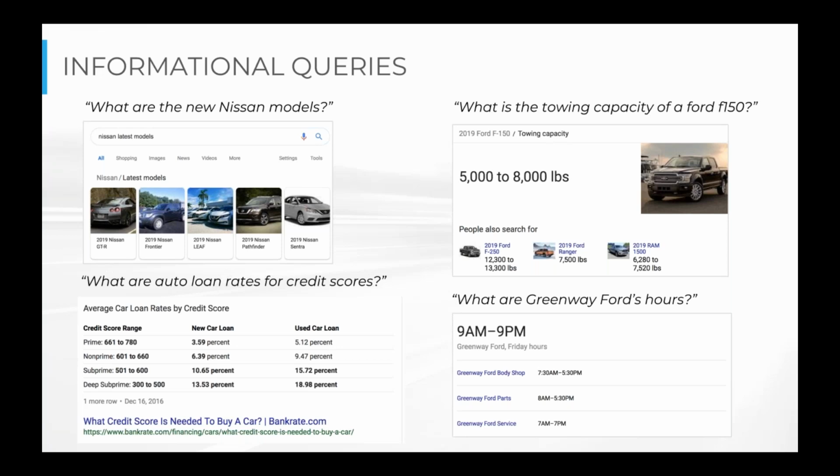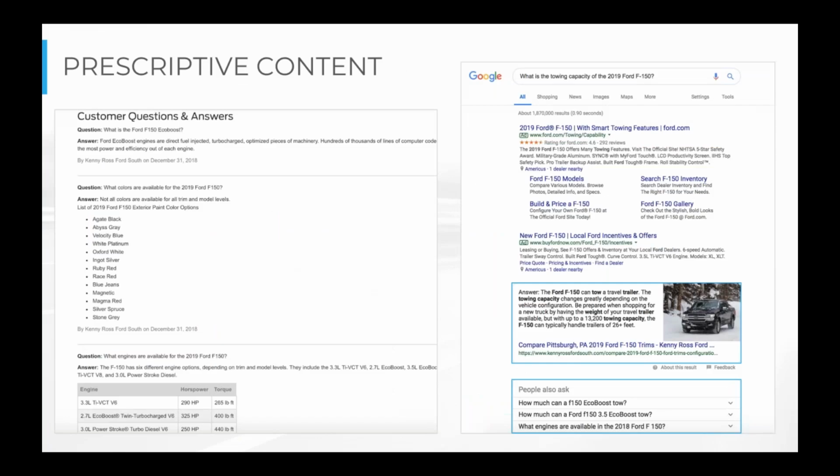That should make you think to yourself, is this the best partner for me if they're not talking about this? Again, this is Pure Cars talking about things that frankly are not what we do day in and day out. However, somebody should be talking to you about this. Things like prescriptive content, so content in the sense that it is purpose built to do a certain thing. In this case, I am targeting someone who is interested in not only the F-150, but specifically in the tow capacity.